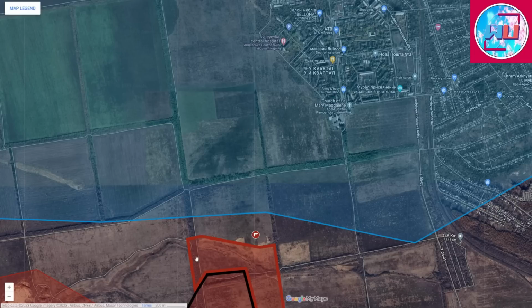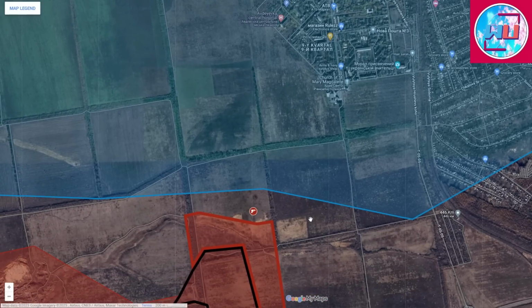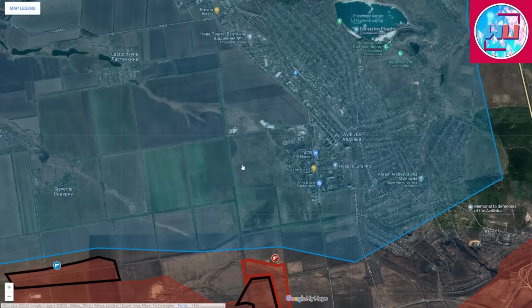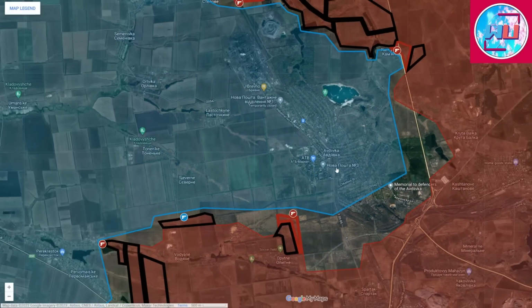So essentially, a Russian advance from the south is very difficult. And it is only made possible because the Russian forces in the Avdiivka sector are using combined arms tactics, where they're launching a lot of artillery strikes as well as usage of drones and airstrikes on the Ukrainian positions, which allow them to advance with their tanks and armored vehicles to the south. They're essentially attacking straight on the Ukrainian fortifications here to the south of Avdiivka, and this is all part of a larger offensive in the Avdiivka sector.